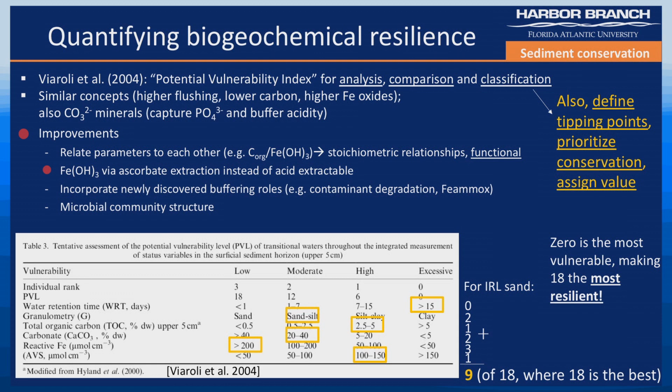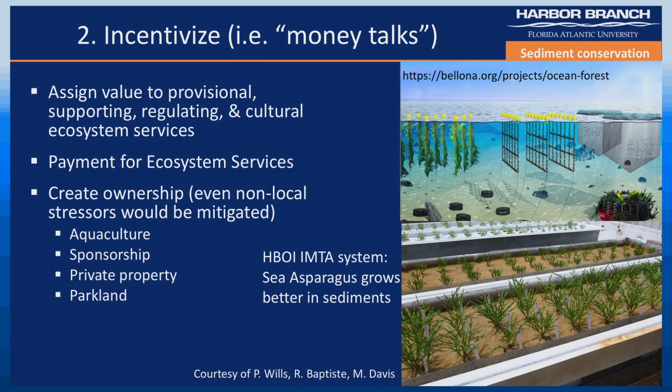Just details about how I extract iron. What else? Oh yeah, we want to incorporate some newly discovered roles. Since they came out with that paper, we've learned more about what iron oxides actually do in systems. And the other thing to incorporate is the microbial community structure, again, because most of the processes are mediated by microbes. The second thing we want to do is incentivize, aka money talks.